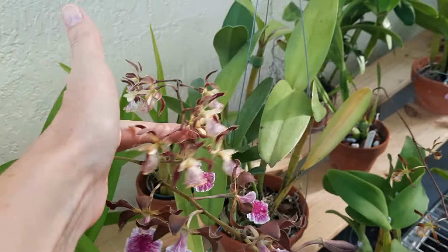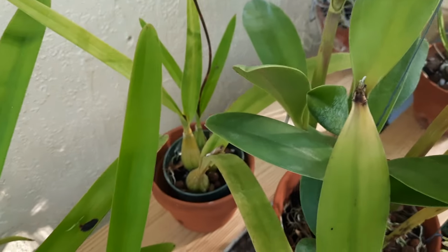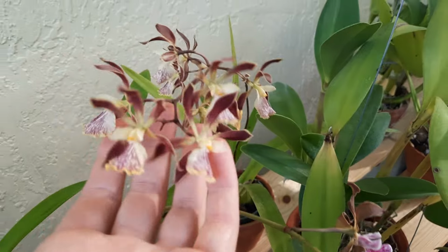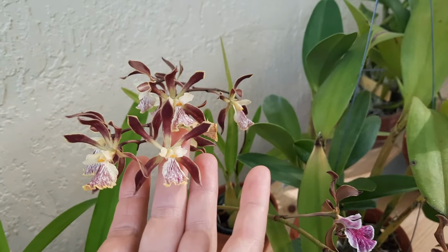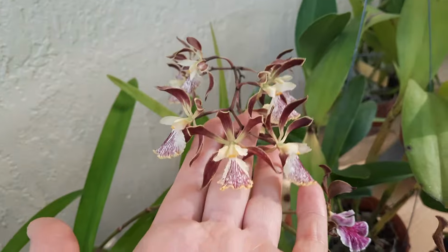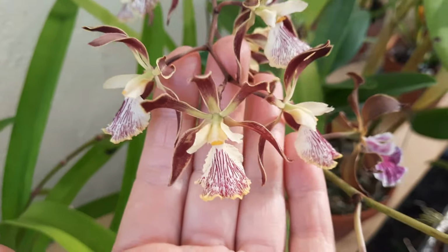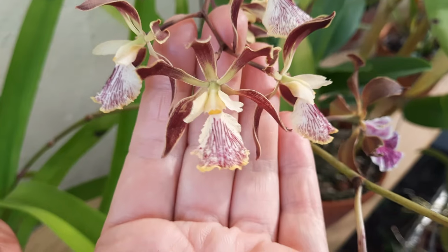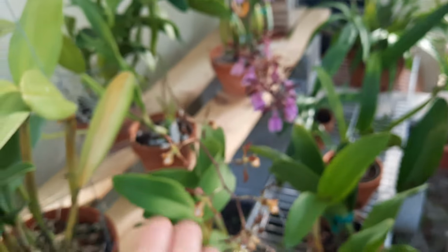There is an alata. It's a small plant. She bloomed for me last year and has one more spike this year. Also super fragrant, love it. This one has purple veins on a yellow background. Everything smells so good here.